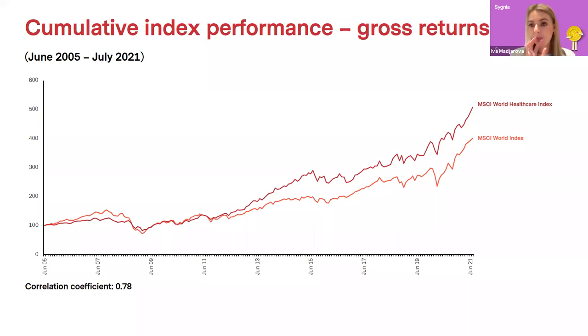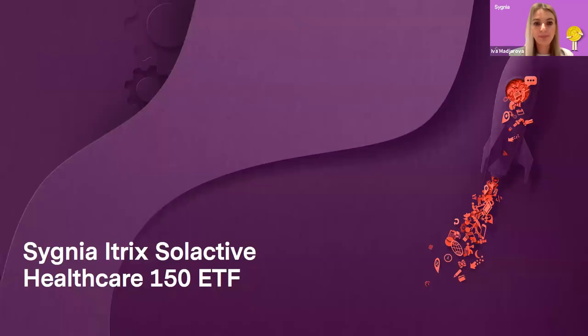So really great from a performance perspective as a sector that has been growing and a sector that is set to grow in the future. And then now that we have covered ETFs in general, chatted a bit about passive investing, I've tried to make the case for healthcare and explain to you various reasons why we believe it really is an attractive theme to be included in your portfolios. Now let's look at the actual ETF.